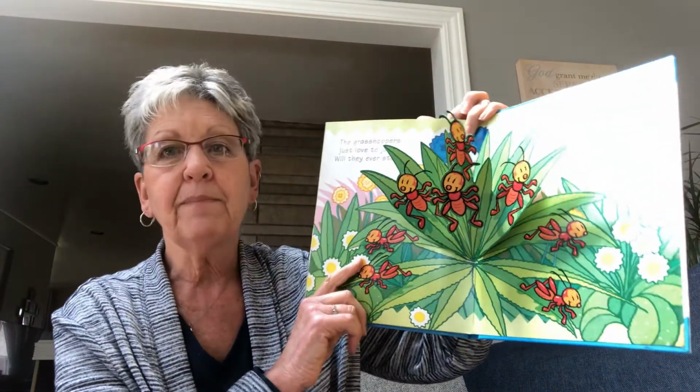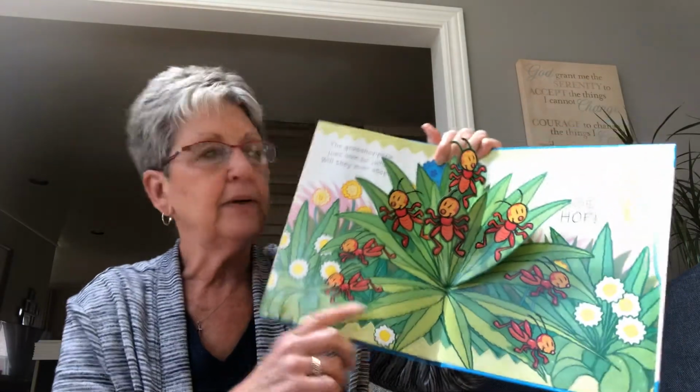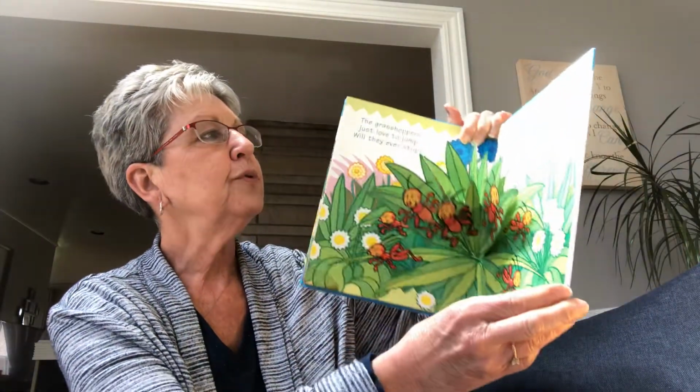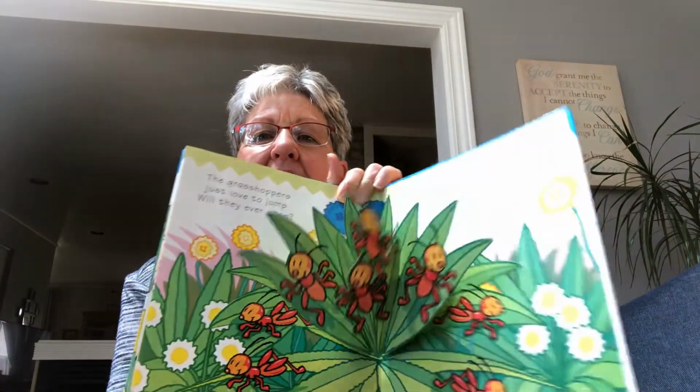The grasshoppers just love to jump. Will they ever stop? Leaping through the grass so green. Hop, hop, hop. Grasshoppers are funny. They do jump a lot. That's the end of my book. They had a lot of different kinds of bugs in there for us to look at, didn't they? Sometime I might get another book. I have a couple other of those books that have pop-outs in there, so I can show that to you.